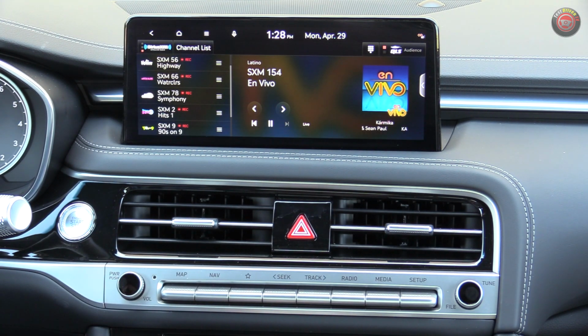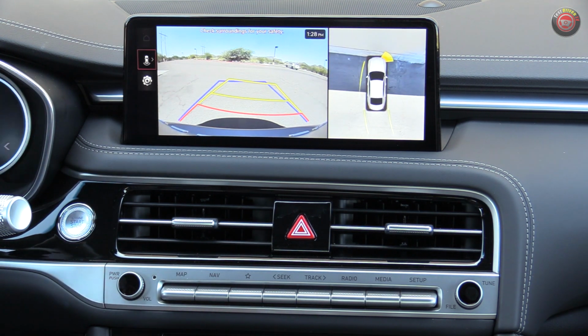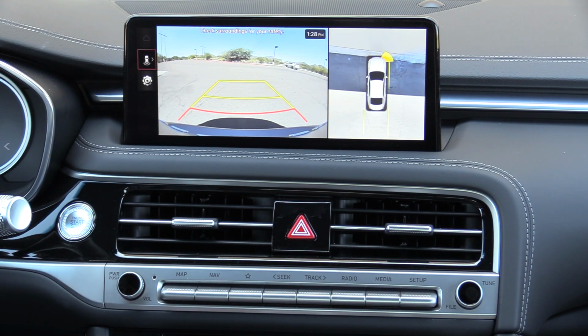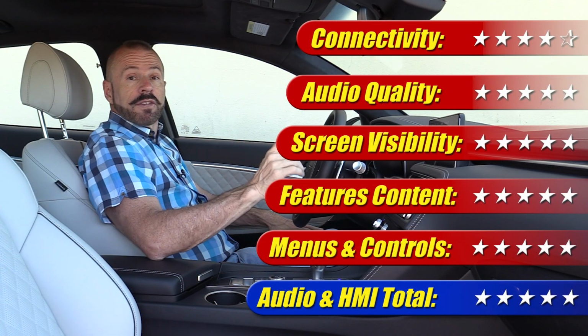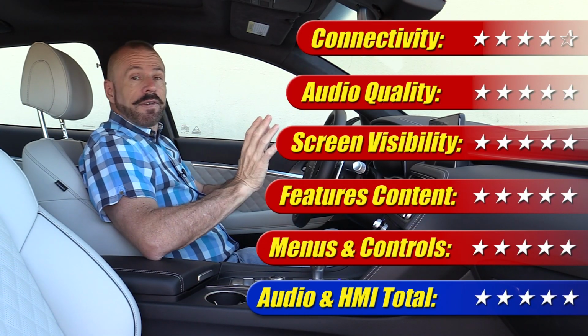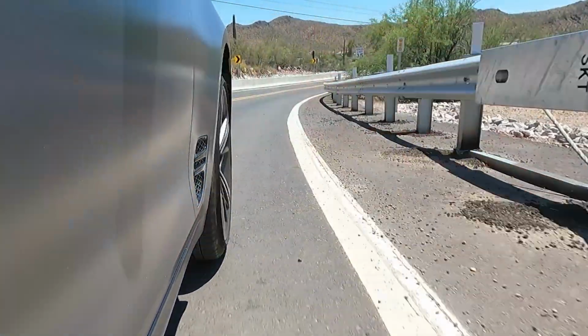There's also an excellent 360-degree view monitor, which is very well done. It has good visibility, even though the screen isn't quite as large as some of the competitors. It makes it easy to see where you're at in the parking space, parallel parking, etc. This is a system that really fires on all cylinders. It gets 5 out of 5 stars.